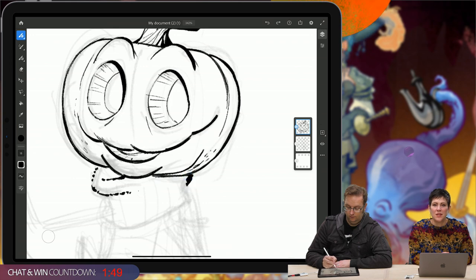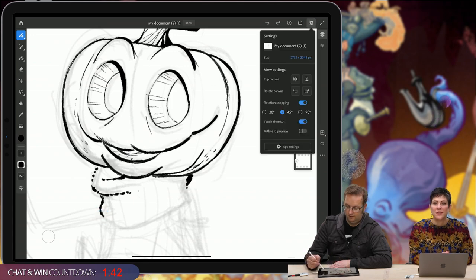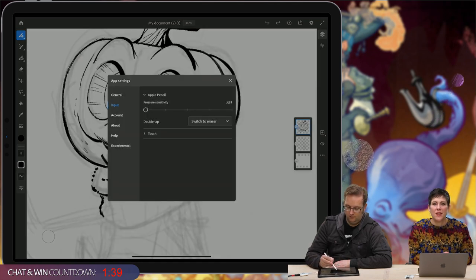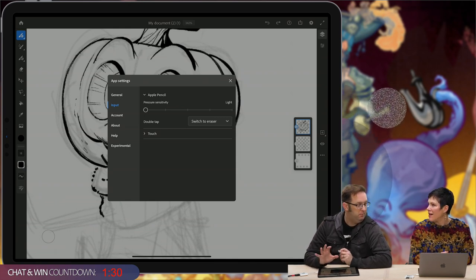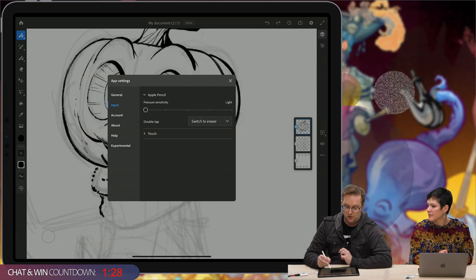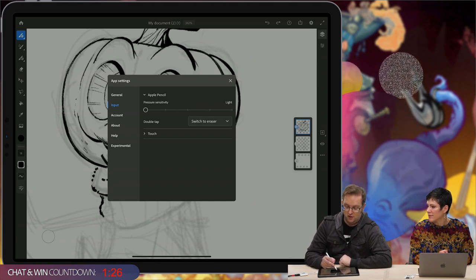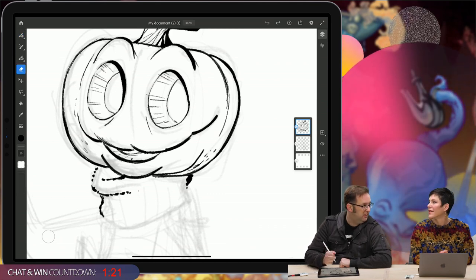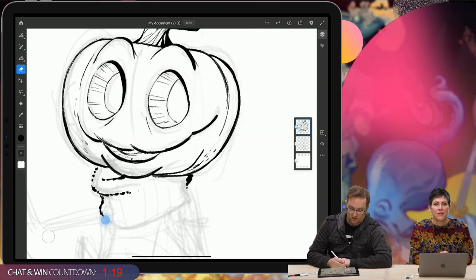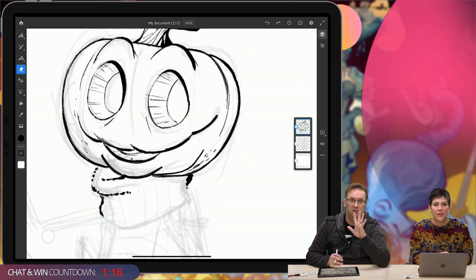And what Brian did, if you missed it, he adjusted some of his Apple Pencil settings. So if you go to the settings gear icon and then go to app settings and input, you can adjust your pencil settings, the pressure sensitivity. So you have yours way down at the bottom. Oh yeah, all the way down. Which actually, health tip, is really good for your hand. Because the less pressure sensitive it is, according to this chart, your hand's going to cramp up more because you're having to hit it harder. So yeah, totally. And don't forget to do your stretches, right?